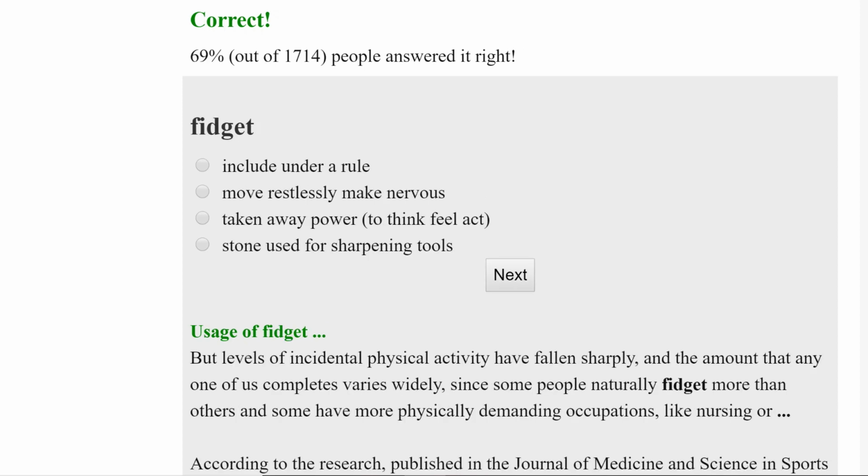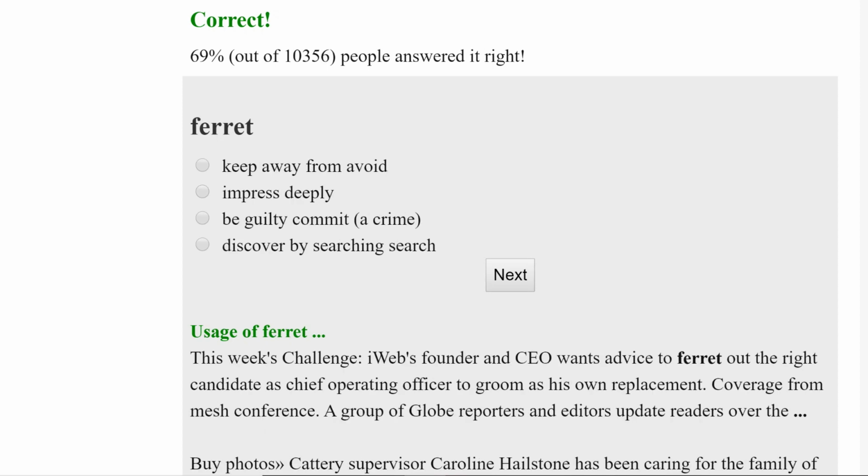To fidget, to move restlessly, to be nervous, to fidget. I think a lot of people get that. 69%. To ferret. That's to kind of look for like a ferret does. Kind of searches around, digs a bit, kind of climbs up a tree or whatever a ferret does. They discover by searching. To ferret around in your pockets.